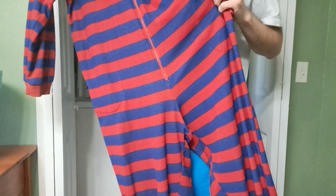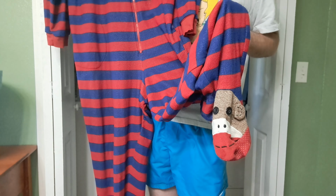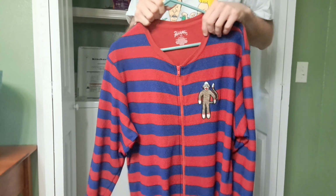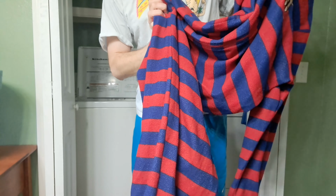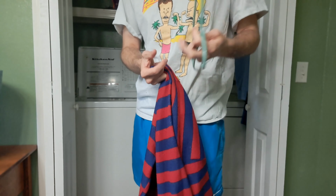So I am doing these footy pajamas here. They are very kind of warm, and I honestly don't really wear these that much. So, I don't know. I figured I'd wash it anyway.